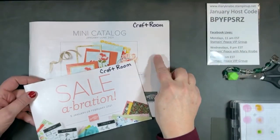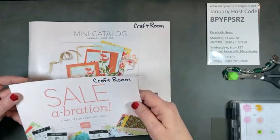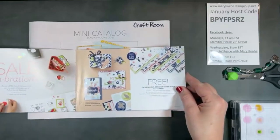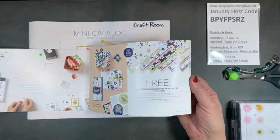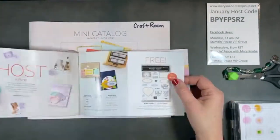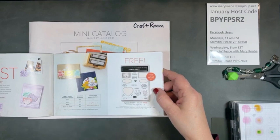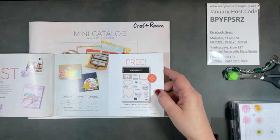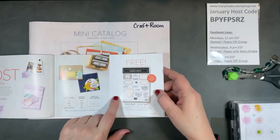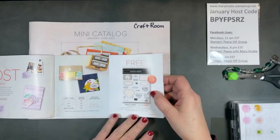And so our mini catalog and our celebration brochure launched on Tuesday. It seems like everything's been going very well. I am thrilled about the free products being offered during the celebration promotion. But I want people to be aware of the fact that not only do we have free items when you make a $50 or $100 order, we also have a free item when you host a party. And I love hosting parties, and I love helping people get free product through the Stampin' Rewards for hosting a party. But when a party reaches $300, which is really pretty easy to do, the host will receive free the Punch Party stamp set.